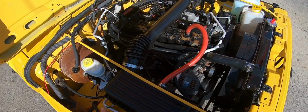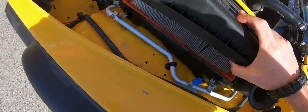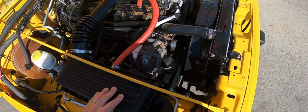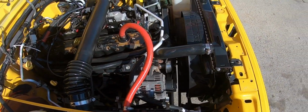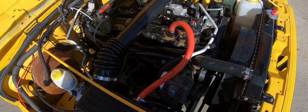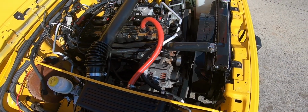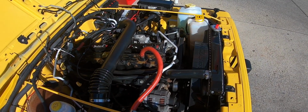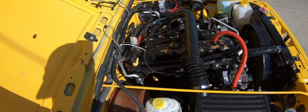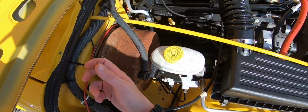You can always open this up. You can always take a peek in there. As you can see, it's a nice clean filter. That's a plus, okay? Things like that are good to pay attention to. Even paying attention to the filter in here to see how clean it is. If that filter was nasty, dirty, that lets me know that somebody maybe didn't take the time to change their filter out all that often. So that's good stuff. Got a little surface corrosion right on here, but this is still pretty solid.